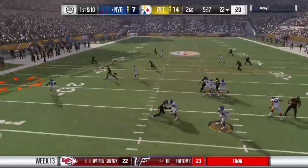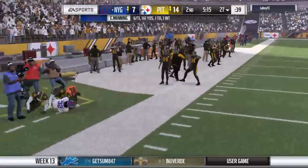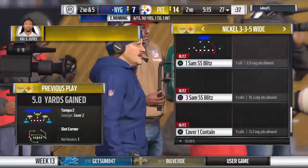Throwing on first down is Manning. He's going to flip that out to the flat. It's complete. It's a gain of 5 on the play, and it'll make it 2nd down.